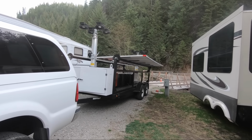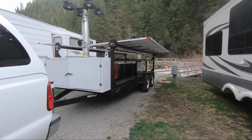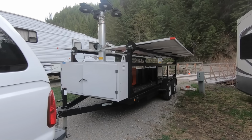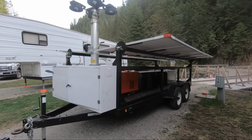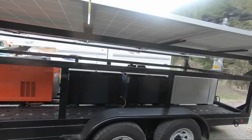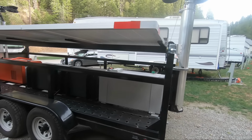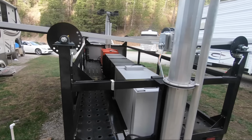I haven't really covered this. This is a mobile power station from DC Solar. It's a company that, it was a Ponzi scheme. They went out of business and they were selling all of these at a bankruptcy auction. This is going to be our temporary power, and then once we get power in, if we put power in, I'm going to tear this apart, and it's going to be the start of our solar system.